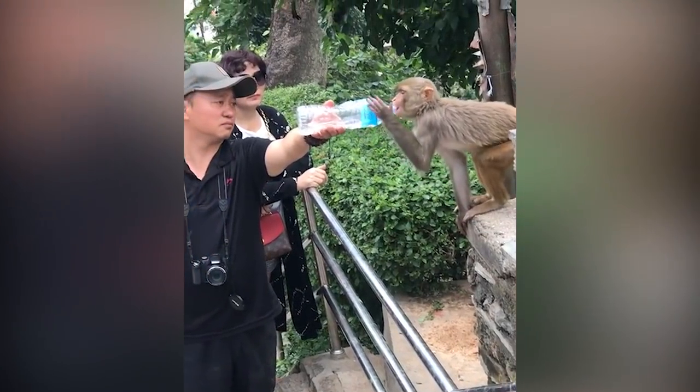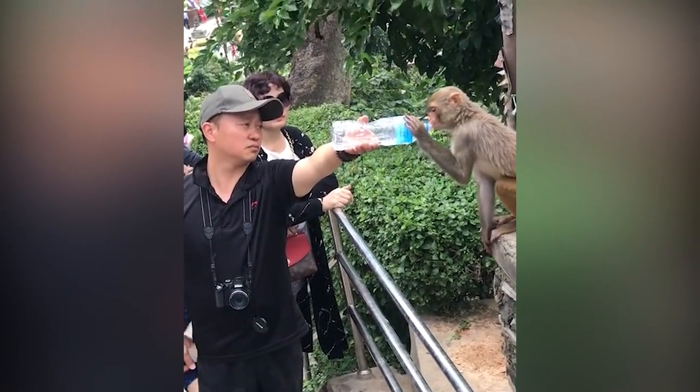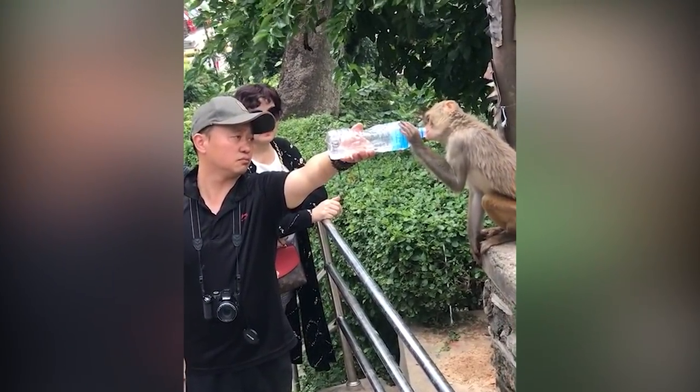This monkey was dehydrated, so this kind tourist shared some water with it to quench its thirst.